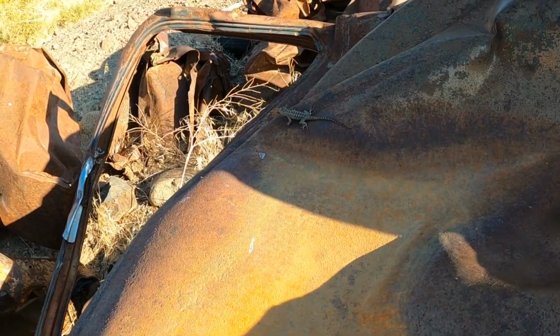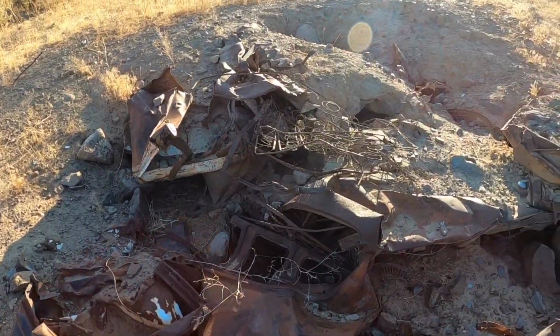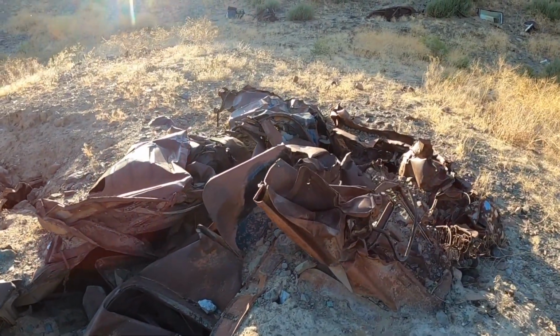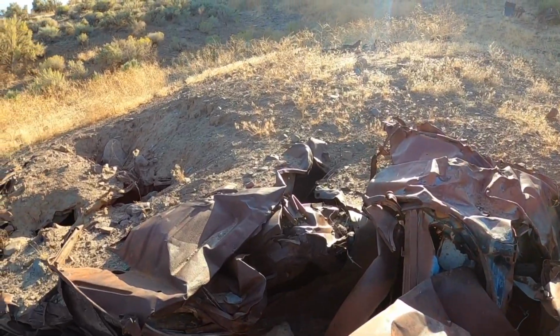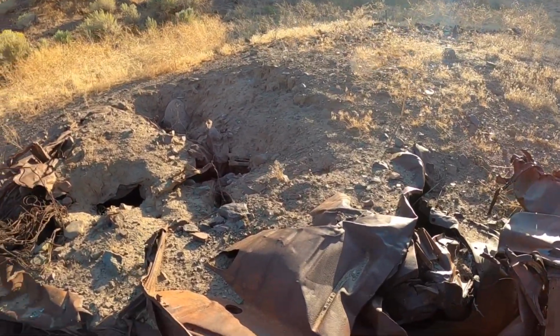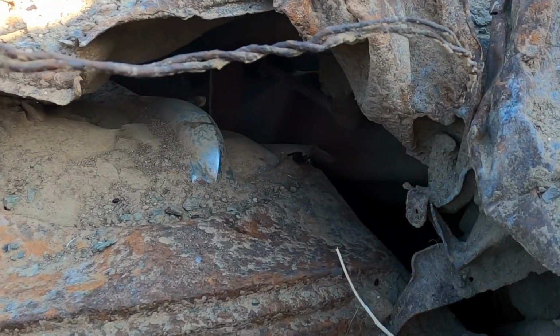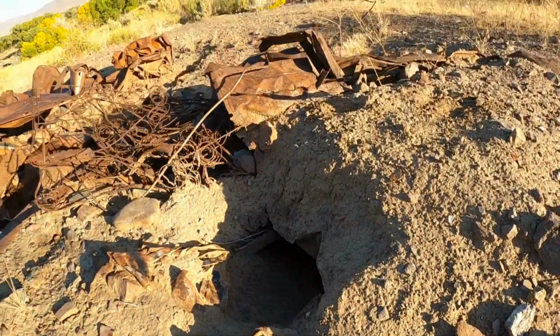The Department of Nevada State Parks has worked hard to clean and remove some of the trash that was in the dump, but there are still some cars under the dirt that you can see, and a little bit of glass. If anyone can make out the make, model, and year of this car, leave it in the comments below.